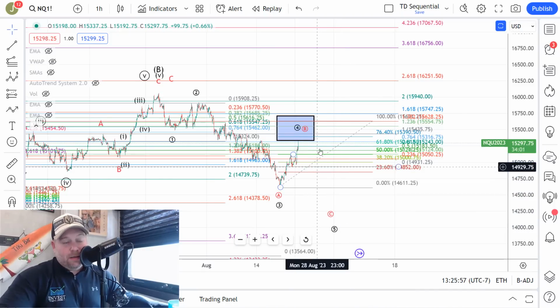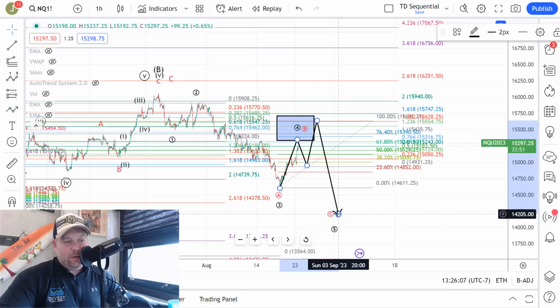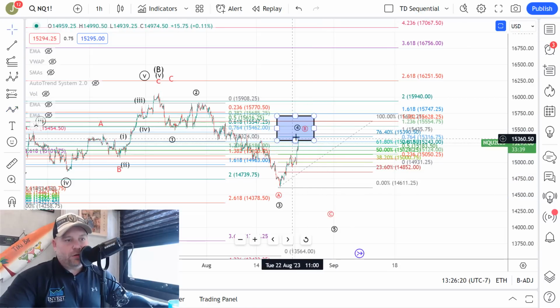So the NASDAQ does have the case for us to say, hey, we're heading directly up, but a rejection of the bottom of this blue box would lead me to believe we're going to do something like that and then down. But again, how we pull back off of here, whether it's 3 waves, which would actually be bearish, or 5 waves, which would be bullish, will kind of tell the story at that point.